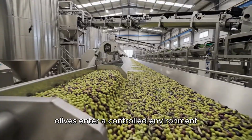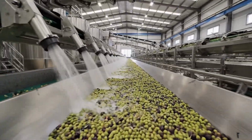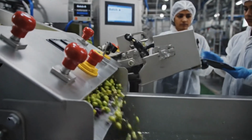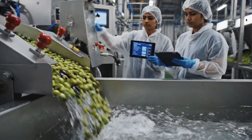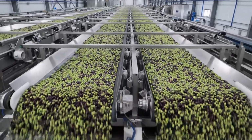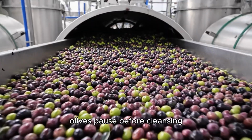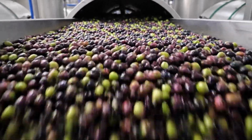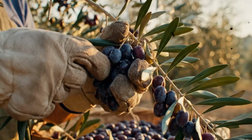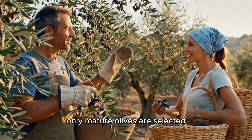Olives enter a controlled environment. Olive batches are routed precisely. Olives travel in constant motion. Olives pause before cleansing. Only mature olives are selected.